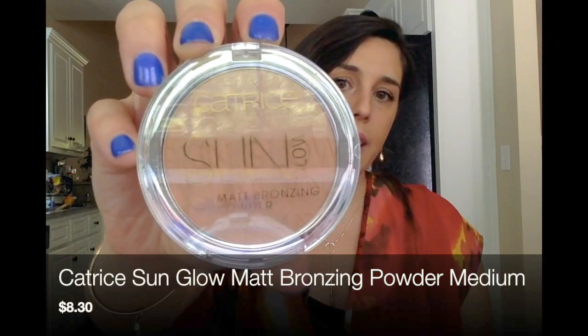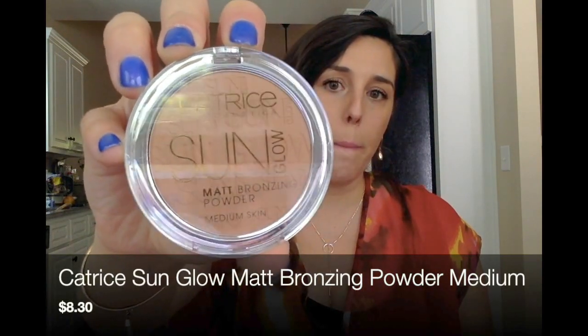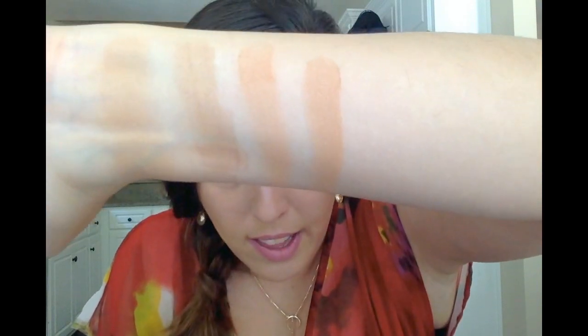This is the Catrice Sun Glow Matte Bronzer, another matte bronzer. And this one definitely feels a lot more luxurious and less chalky than the Rimmel, which was really surprising. So let's get right here. And a little goes a long way, you guys. A little goes a long way.